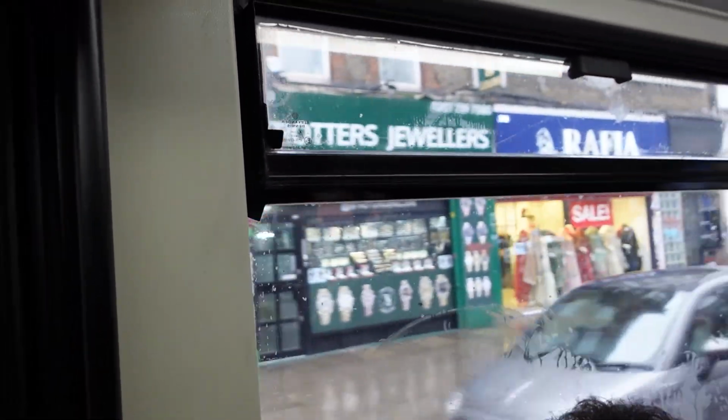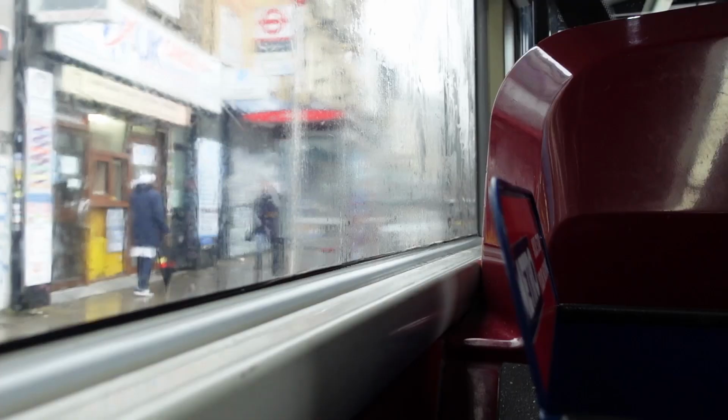So two buses ended up showing up at the same time, but the first one that showed up, the 8, was completely full. But luckily a 388 was right behind it, so they bunched up a bit because there's some traffic.